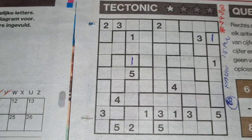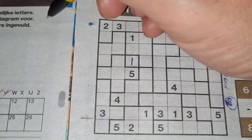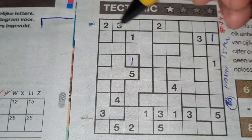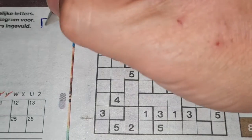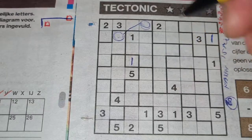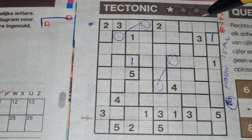Then the following strategy is to recognize some shapes, some figures, some constructions, some structures. For example, the L shape. We have here the L shape. Let me draw this. If you see the L shape, remember that this box has the same number as that box. More L shape here, upside down. So this box has the same number as that box. More L shapes? No.